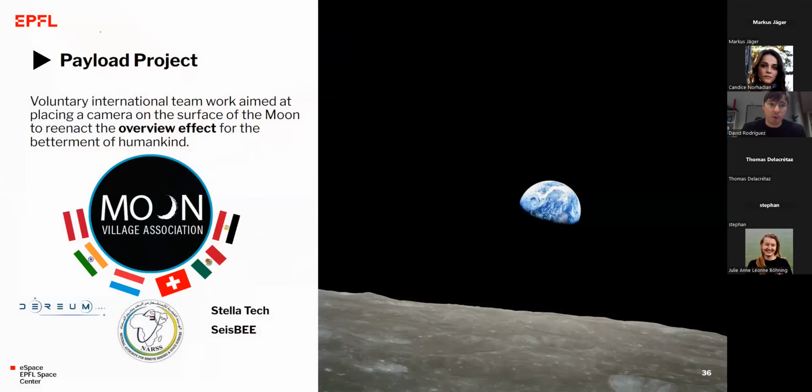And on this side, we're also a partner of the Moon Village Association payload project, which is attempting to place a camera on the surface of the moon to take images of Earth and try to reenact the overview effect. We've been partners of the project for almost a couple of years already, and we're moving into the end of phase B of this mission, which is quite exciting as well. And we'll be using the exact same technology.